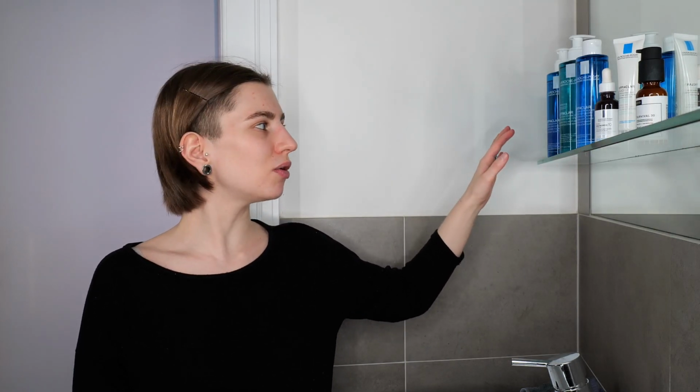Now I have both Effaclar cleansers right here. Either go with the purifying foaming cleanser or Effaclar micro peeling cleanser. Either one of them is fine. Go ahead and wash your face with it.